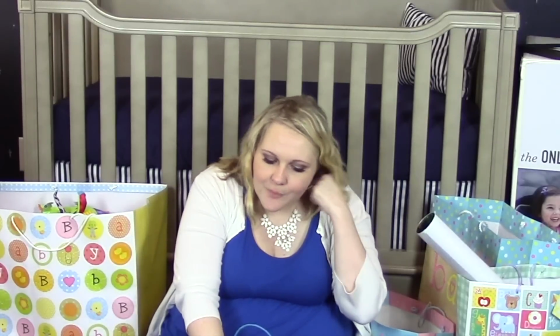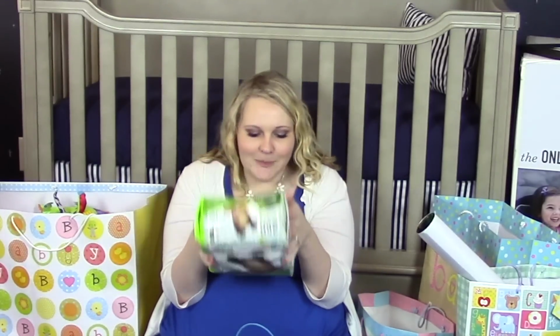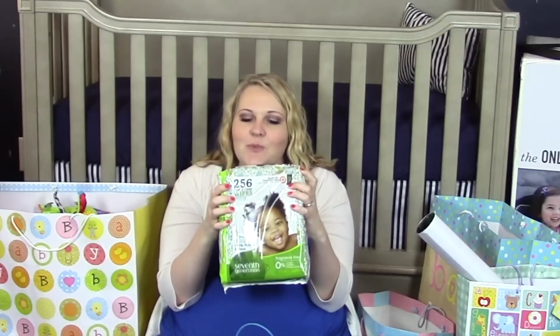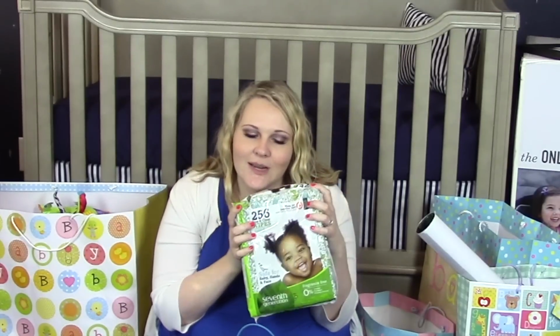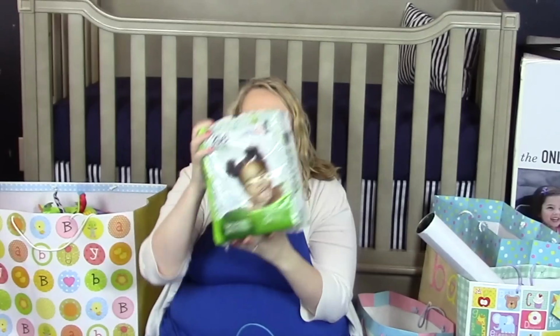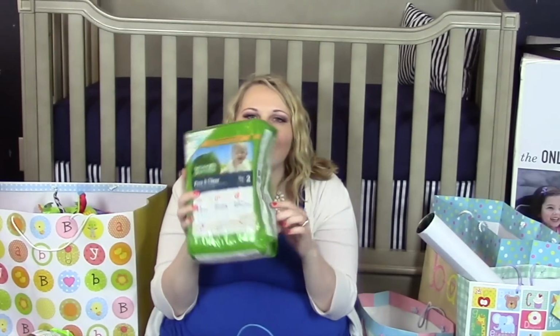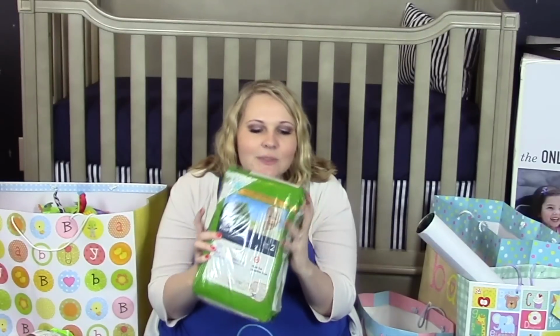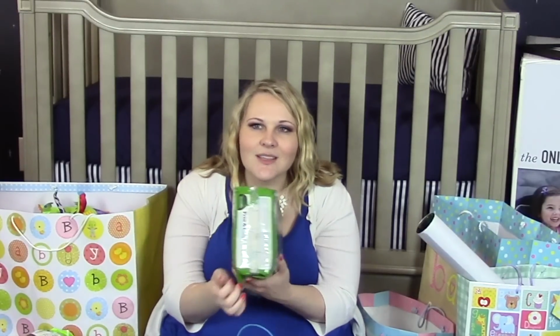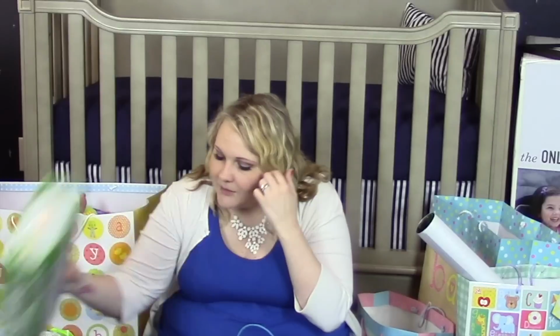Okay, so we got some, I was about to say Honest, Seventh Generation wipes, which we go through like crazy already with the dogs. These are our wipes of choice, so that was amazing. We got this big pack of them. And we got some really cute Seventh Generation diapers. I didn't know Seventh Generation was starting to put patterns on there. They're super cute. I love that they're doing that now.